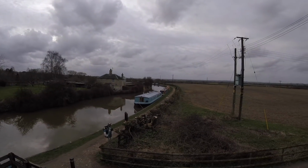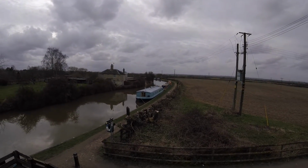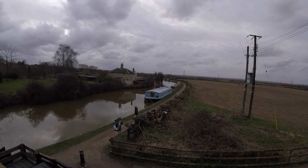So it must be somewhere up there then, yeah. The new entrance. It's got to be, innit?